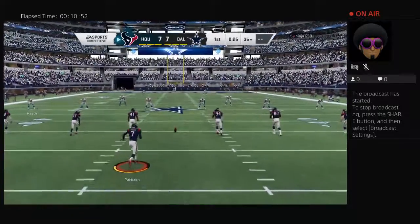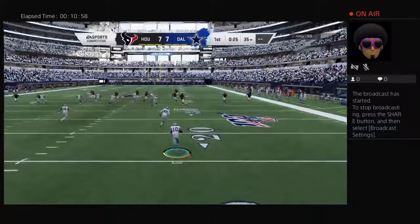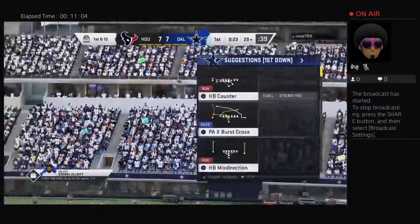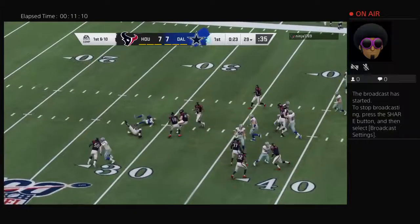Each team has scored. 7-7 here as the kick's away. And a short kick, taking it about the 16. And it's a pretty good return here as he'll get it up to the 29-yard line. The Cowboys take over first and 10 at their own 29-yard line.